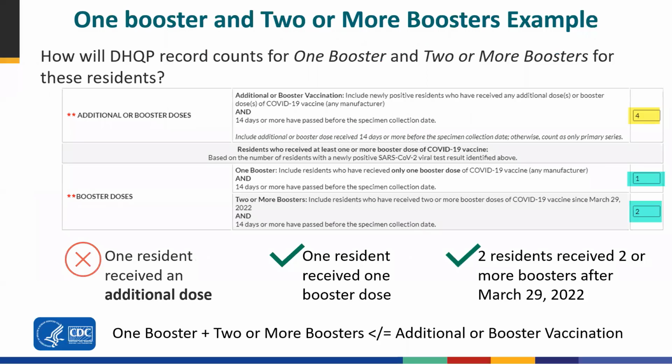So this is how we would report counts for the example that was just shown. We would put a count of 1 for 1 booster and a count of 2 for 2 or more boosters. And this is because one resident received an additional dose, so they are not included in either of these fields. One resident received 1 booster dose, so they're included in the 1 booster dose count. And then 2 residents received 2 or more boosters after the date of March 29th, so they are included in the 2 or more boosters count.